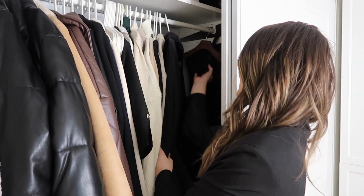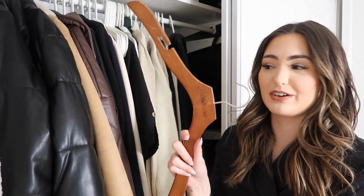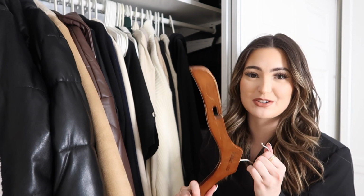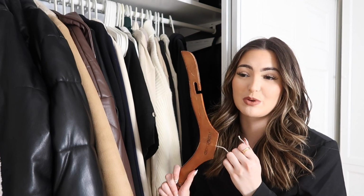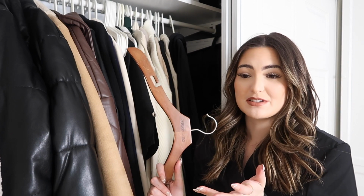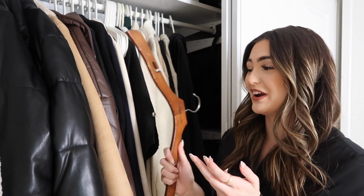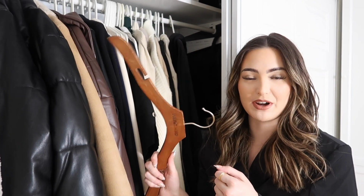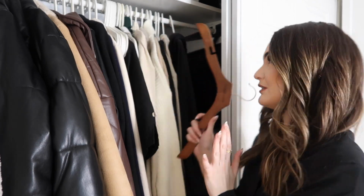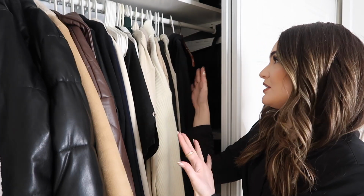And I do have a few Forever 21 hangers. If you guys didn't know, I used to work at Forever 21, and when the store closed down in Canada, they let us take basically whatever, so they let me take a few hangers. I do have this one hanger because my boyfriend is obsessed with it and he calls it his hanger, so I leave it in here for when he comes over and hangs his jacket or sweater. That's where it goes.